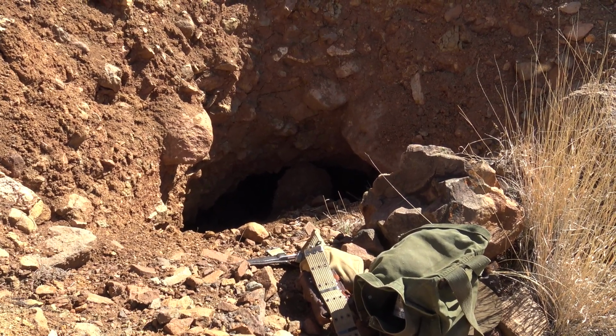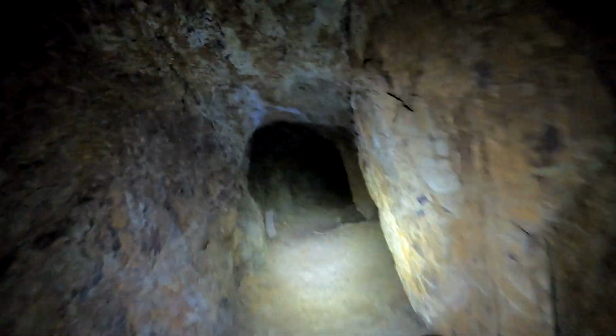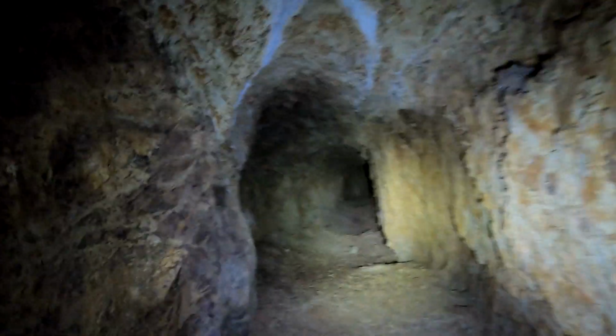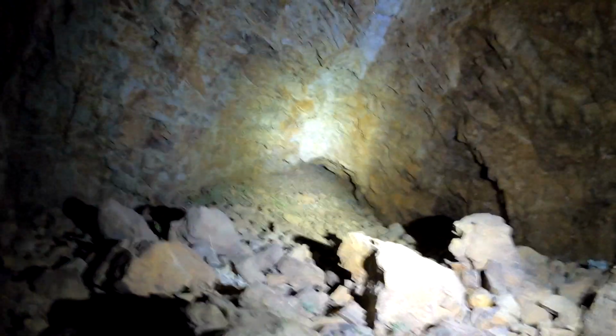Alright, I'm going to take it from here. Alright, so I'm in this locked-off kind of adit. Just going to take a quick peek at what could be inside here before it ultimately collapses. I may be the last human soul to enter this mine. Appears to be caved right there.